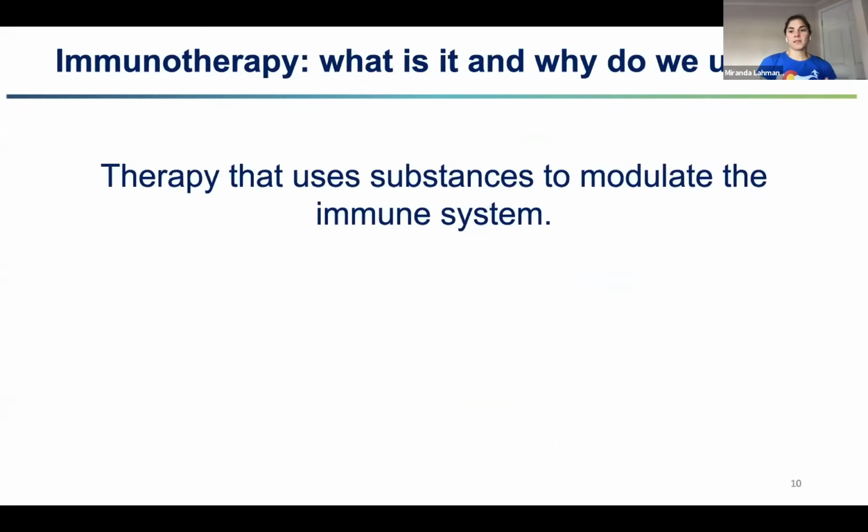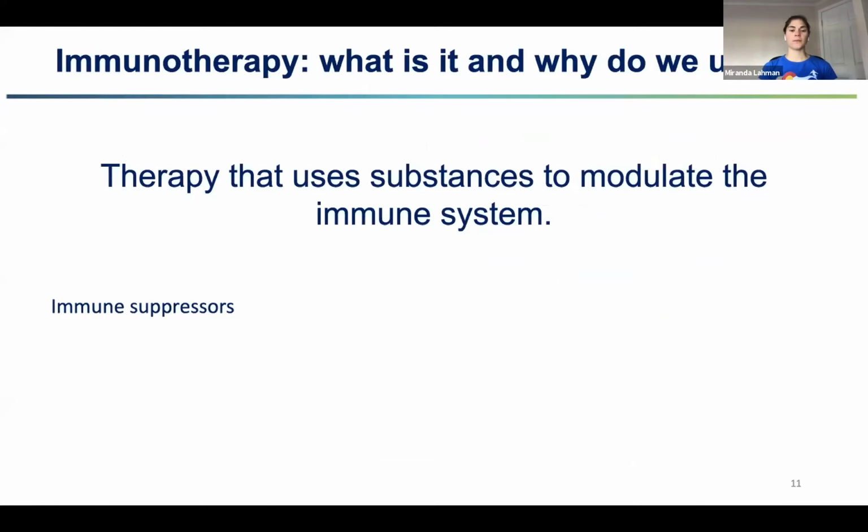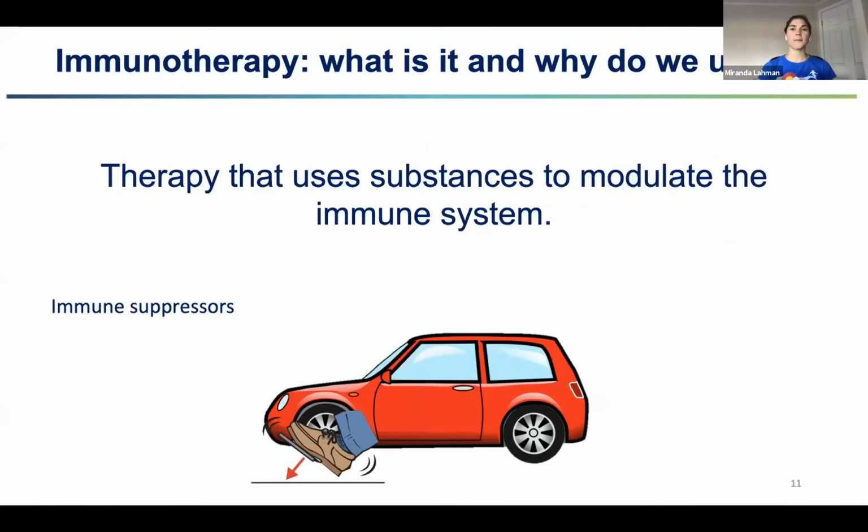So immunotherapy, what is it and why do we use it? Immunotherapy is really defined as a substance that modulates the immune system. Now, if you think of the immune system like a car, an immunosuppressor would be something that puts the brakes on the car. So it really stops that immune system from overreacting. Immunosuppressors are often used in cases of autoimmune diseases where your immune system is attacking your own body, or in organ transplants or bone marrow transplants where you need to suppress the host immune system so that the transplant organ can survive.